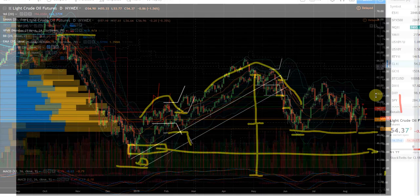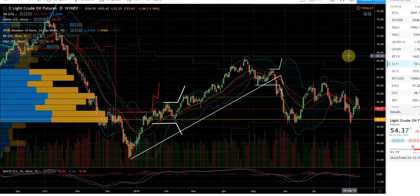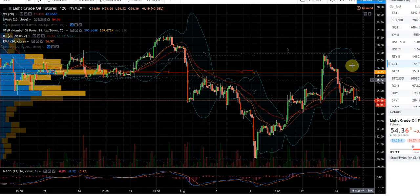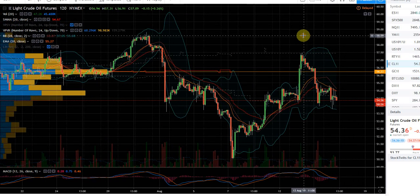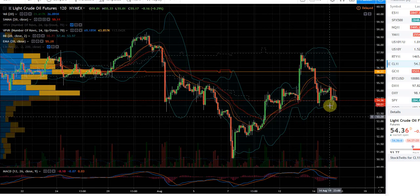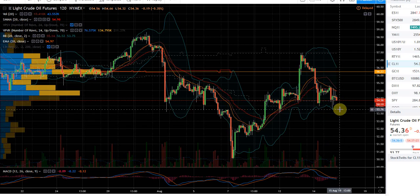So actually, let me go down to a lower time frame. So this was daily. I'm going to go to, whoops, did I do 12? No, 2 hour. Okay, perfect. So 2 hour time frame. So now same chart, only on a 2 hour time frame. So now you can see that I have levels to choose from.